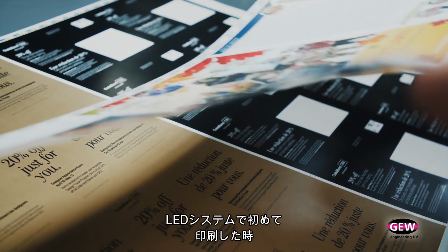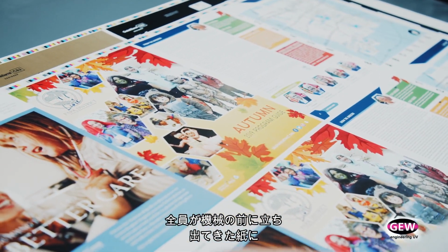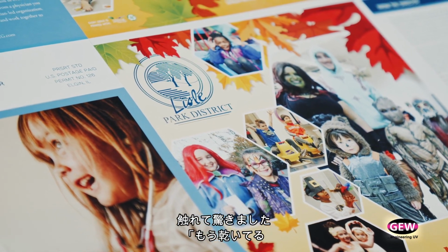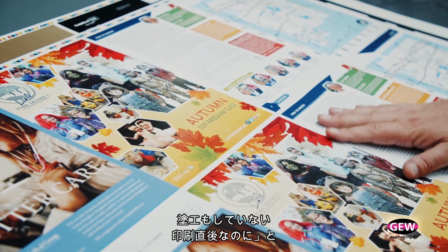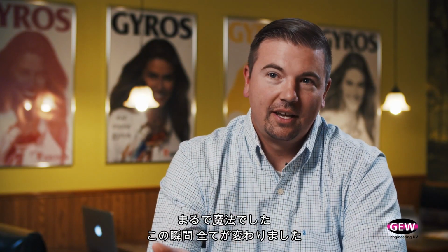When we turned our LED system on for the first time and we ran our first press sheet through there, and we all stood at the console looking at this sheet and putting our fingers across it and realizing this thing is dry. There's no coating on it. It went right through the press. We just watched it. It was like magic, and everybody looked at each other like the game has changed at Hagg Press.